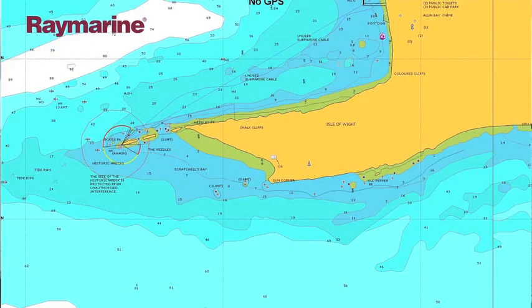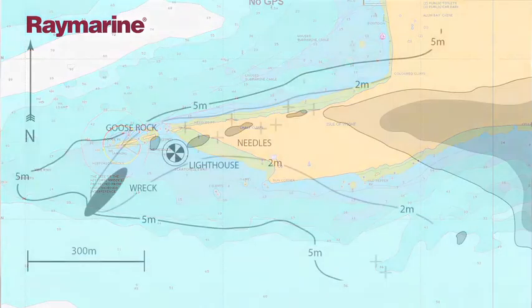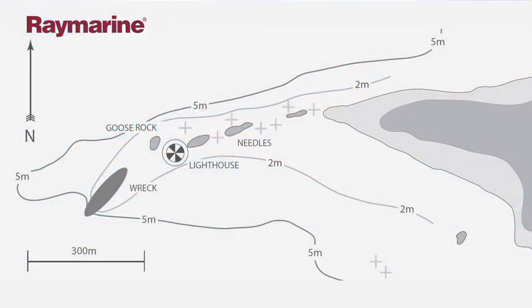If you choose to cut the corner at the Needles and pass inside the wreck of the Varvassi, you must be careful to identify Goose Rock. You need to identify this for two critical reasons. One, you don't want to hit it, and two, it gives you a very good marker for the shallow water channel that passes between the Needles and the wreck. If you stay nice and close to Goose Rock at this point, this will get you into that safe channel and round into Freshwater Bay.